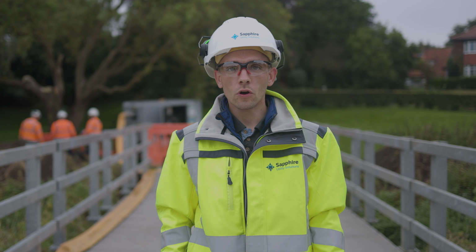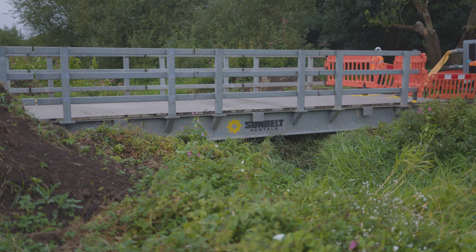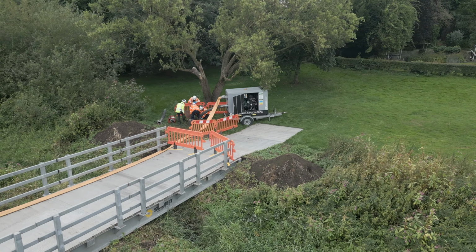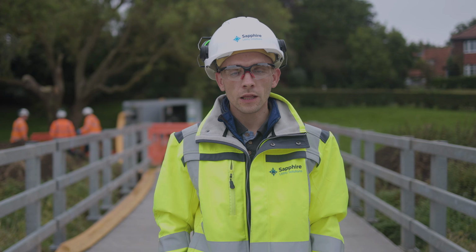Now with phase 1 complete with enabling works, we have now set up the flow controls with temporary bridges being put in over watercourses. With this we have now got flow control set up with over 300 metres worth of overpumping to support us to then carry out the lining works.